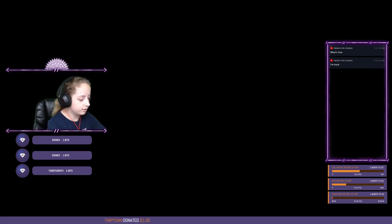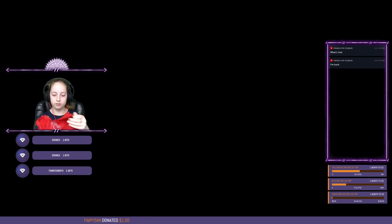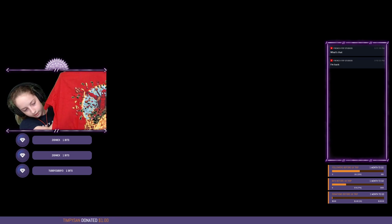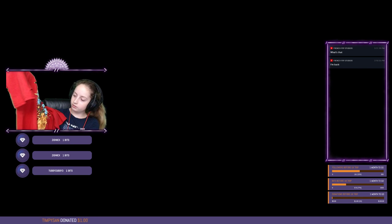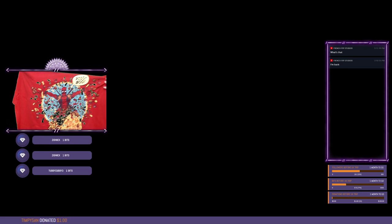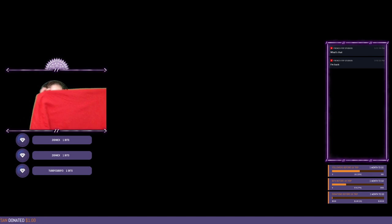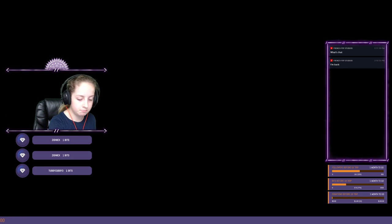And it looks like the first thing in here is a t-shirt. It looks like a Deadpool t-shirt, which I probably wouldn't wear, but I could give this to someone else. But it's still very cool. I like the tacos on it. And that's our first item.